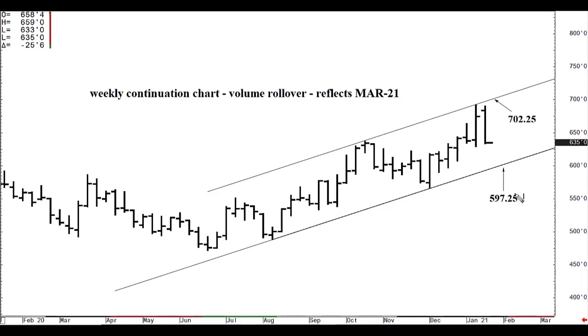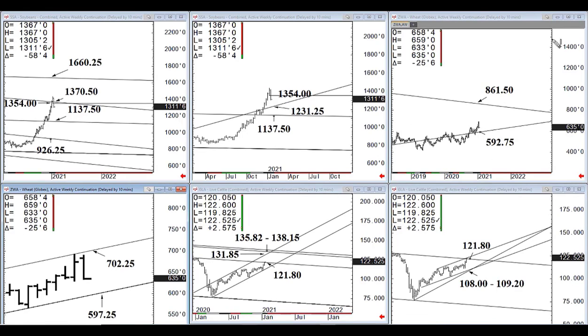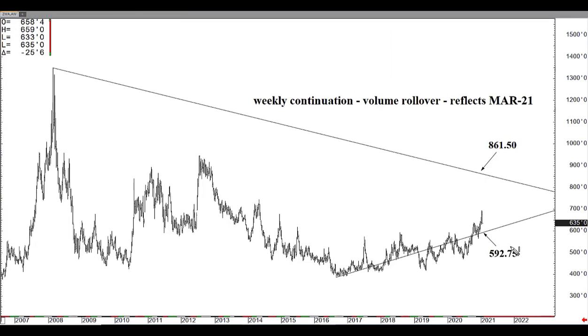base at 597 1/4. So with regard to channel dynamics, holding below 702 1/4 does allow a test of the 590s over the next 3 to 5 weeks or so. And if we do test it over the next 1 or 2 weeks, in any event, this rising channel bottom, 597 1/4, along with this rising speed line at 592 3/4, can absorb selling into summer trade, possibly through the balance of the year. And from here, we can continue higher.